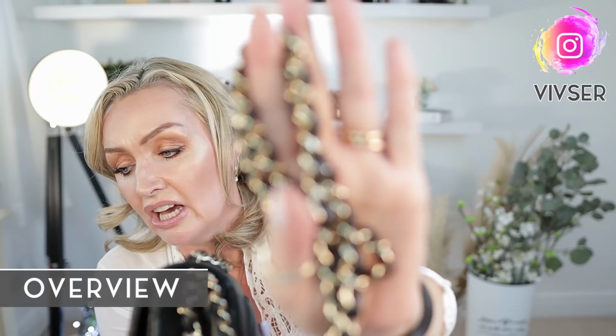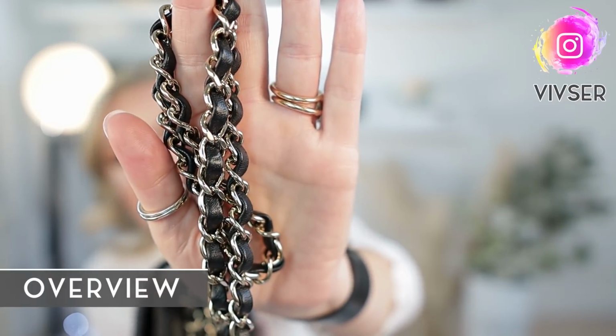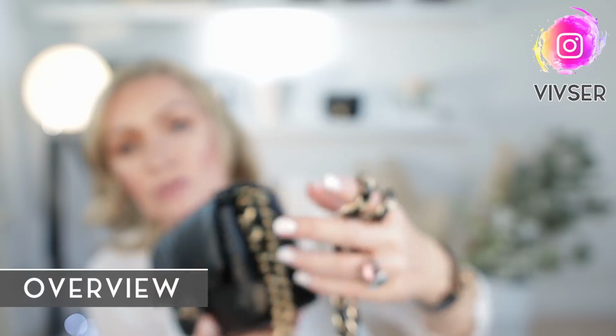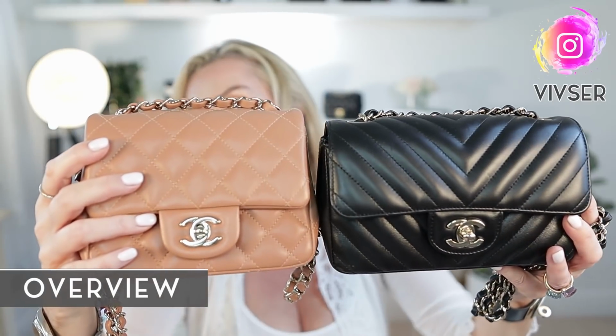Now, one of the reasons I got my other mini square here behind is because it is a much stronger and deeper gold, because it's from the 16 series, the 2012 series. So it's not quite vintage just yet, but it nearly is, and it has a much deeper gold chain and gold CC turn lock than this one. This one again is the light gold. I love both bags. They are both beautiful and stunning, and they just have little differences, I suppose. So that is the overview.